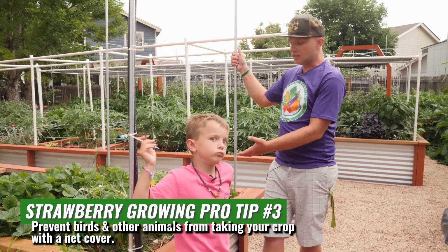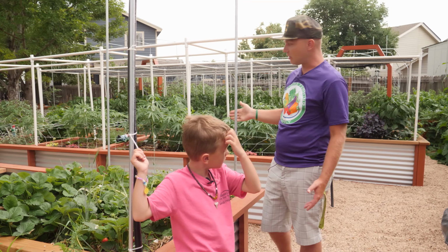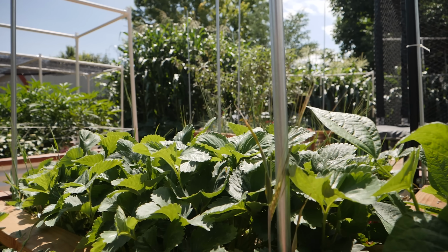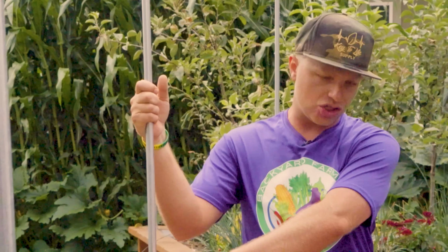The next pro tip for growing strawberries, which is just like blueberries, is to cover them up. These have had the birds come along and definitely do some damage. So we're about to use this conduit support, and we are about to cover this whole area with some net, and we're going to use really tight net, and we're going to let it just drape right over the strawberries so that way I can keep all the birds off.